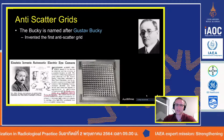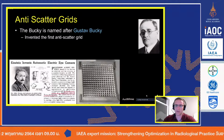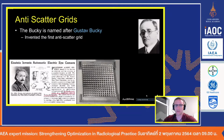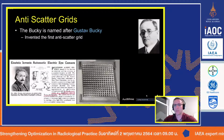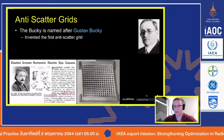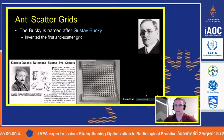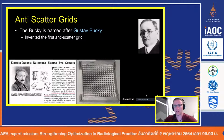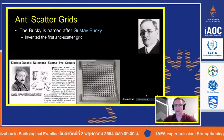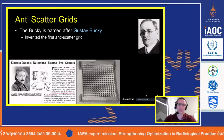So Gustav, or Dr. Bucky, he was a radiologist, made a lot of images, and he got to be very good friends with a person named Albert Einstein, who I know you all know. He helped treat his wife several times. And he came up with this idea to create a grid to reduce the scatter to make the images easier to view. Because Albert Einstein, before he became the world famous physicist that came up with E equals mc squared, was a patent clerk in Germany. And as a patent clerk, he helped Gustav Bucky patent the grid. And that is why today we call it the Bucky system. And that is somewhat correlated with Albert Einstein.